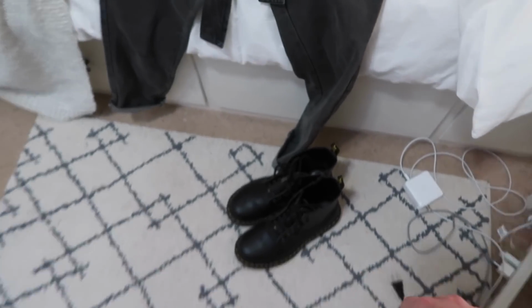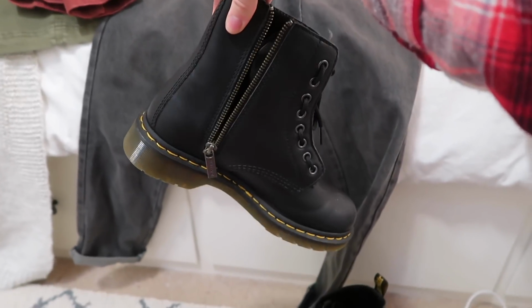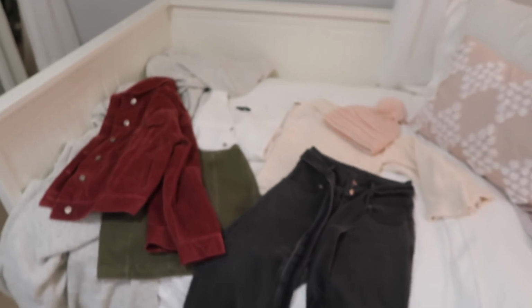Whatever I decide to wear, I'm gonna wear with Doc Martens. These are so fun, and I got the ones that have the zipper on the side, so they're really easy to take on and off, which I love because I feel like I'm always taking my shoes on and off, and I hate when I can't get my boots off. I'm gonna get dressed and I'll show you guys what I'm wearing.